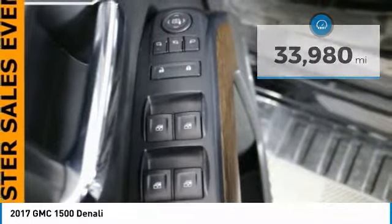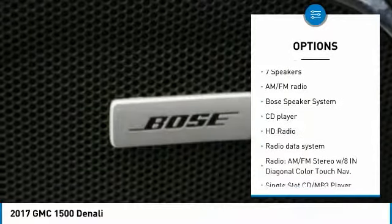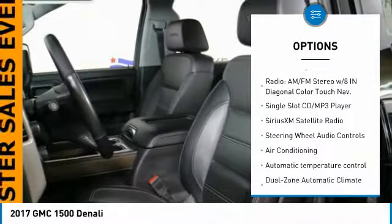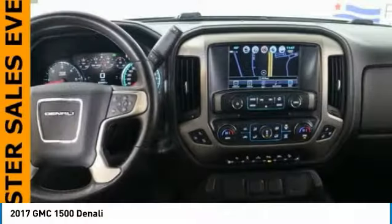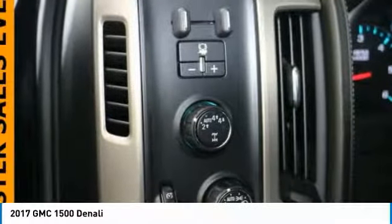Here are some of this vehicle's great options: Bose sound system, power passenger seat, remote engine start, steering wheel audio controls, traction control, navigation system, remote start, running boards, dual airbags, air conditioning. Wouldn't you look great in this vehicle?